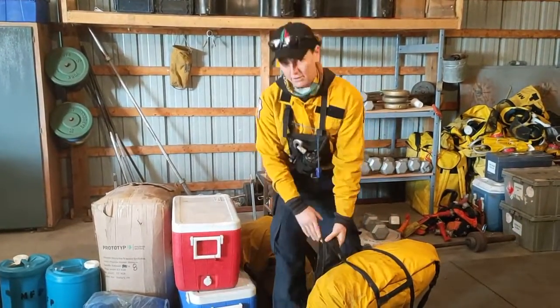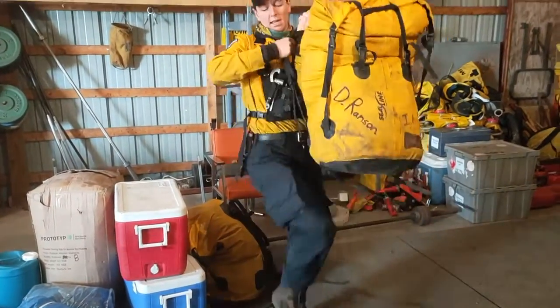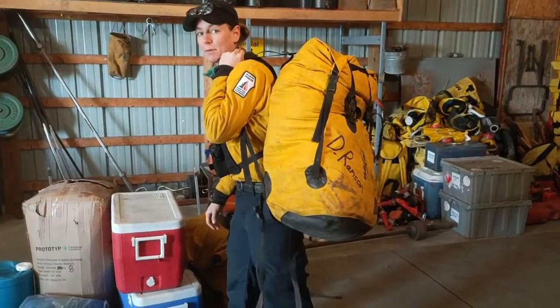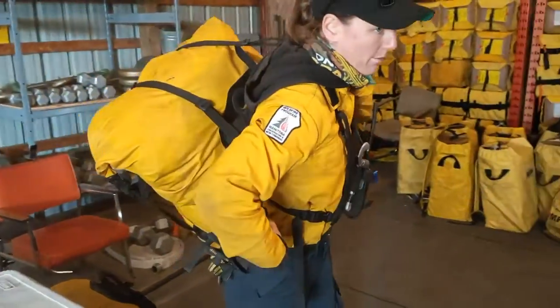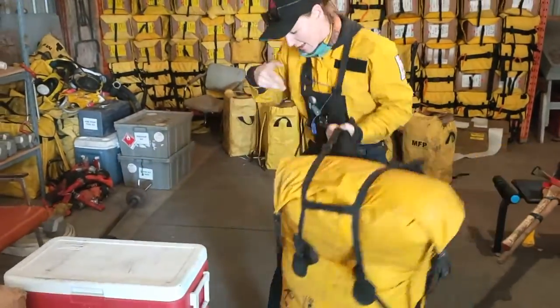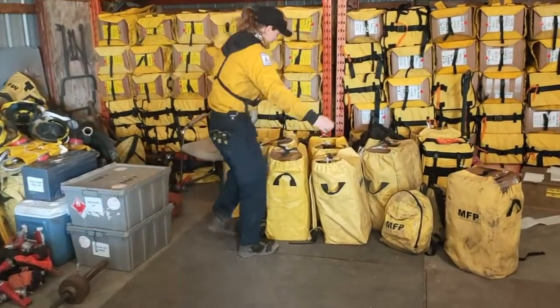Some crews have their tents in their regular dry bag, but for us we have all of our tents in this bag here. We've got 2 straps here, so we'll just put them both on our back and we'll trek through the bush with those.